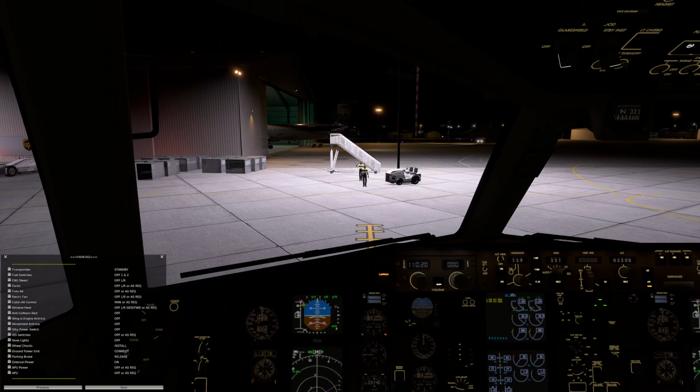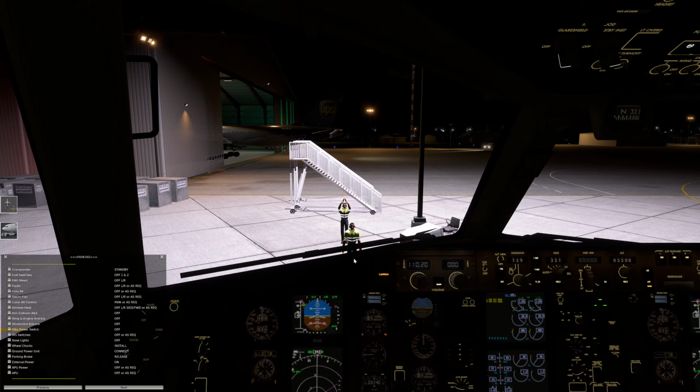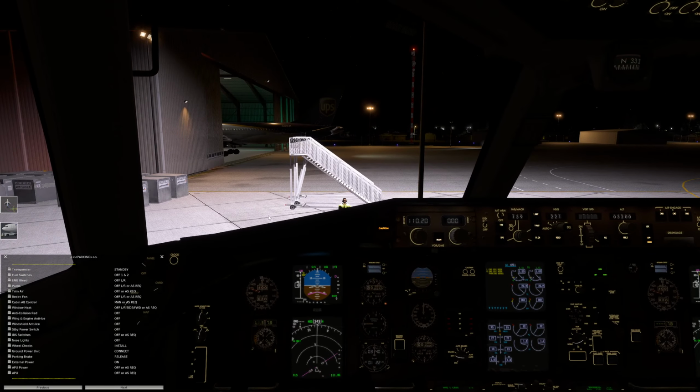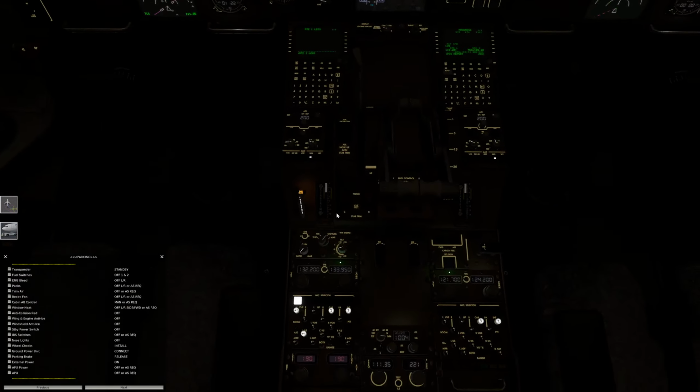And NorCal, good evening. Southwest 1439 is at Bravo 12 at Sacramento International. I request the first start. Southwest 1439, NorCal departure, pushback approved. Hey, parking brake in. South 312, runway 17 right, clear for takeoff.